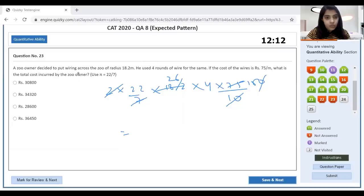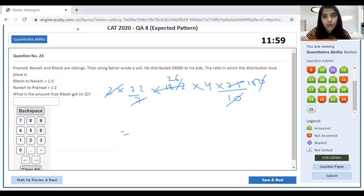22 into 26 into 4 into 15, right? We have 34320 clearly. 34320 is our answer.